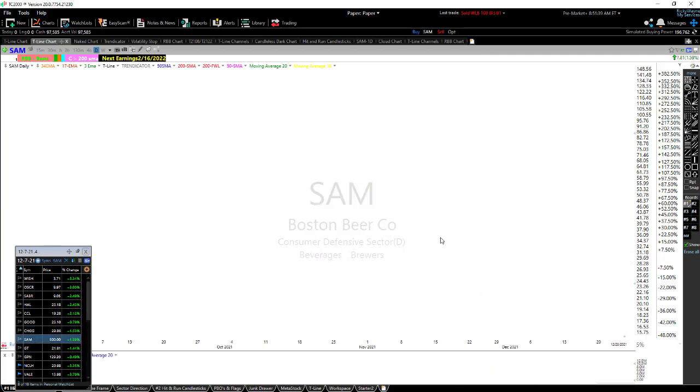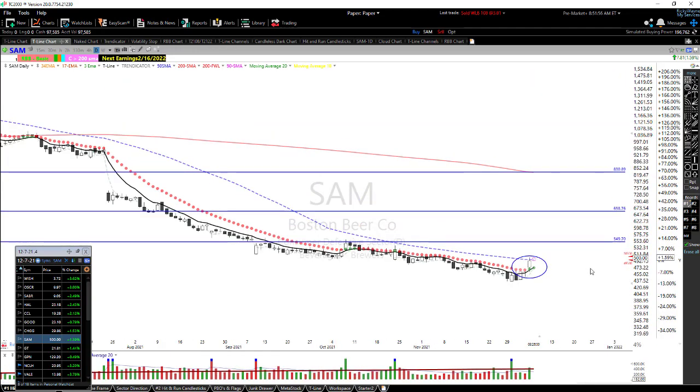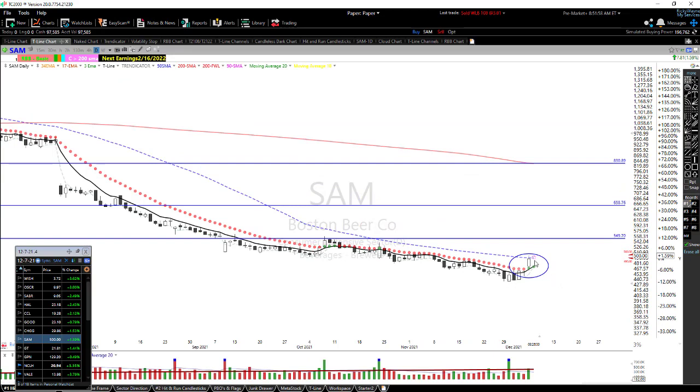SAM. We had one of our members in the trading room buy SAM back here. Way to go. Nice job there, Sean. Sean picked up SAM, gapped up. I think he's still in it. It looks like it's moving higher here. So the trade has not been missed yet.